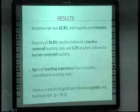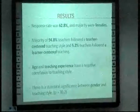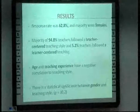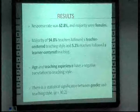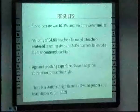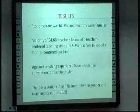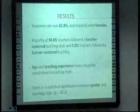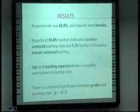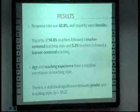176 teachers participated in this study at a response rate of 62.8%, and majority of them were females. From the findings, I could identify two clear groups within the sample as student-centered teachers and teacher-centered teachers. 94.8% of the sample, or 167 participants, preferred a teacher-centered approach, and just 9 participants, or 5.2% of the sample, preferred a student-centered approach.